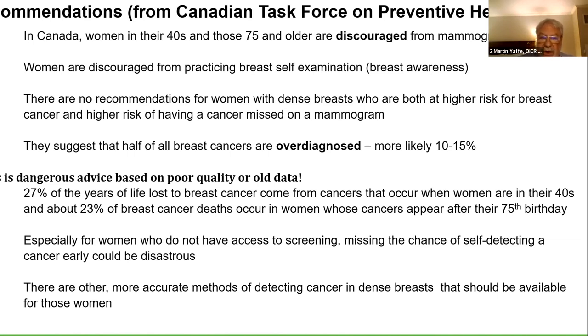Women are also discouraged from practicing breast self-examination, which is more frequently called these days breast self-awareness. And there's no recommendations at all for women with dense breasts and anything that they should do differently, even though we know that women whose breasts are dense are at higher risk of developing breast cancer, and they're also at higher risk if there is a cancer present of having that cancer missed on the mammogram. And the task force also suggests that about half of all breast cancers are overdiagnosed. In other words, they didn't need to be found.